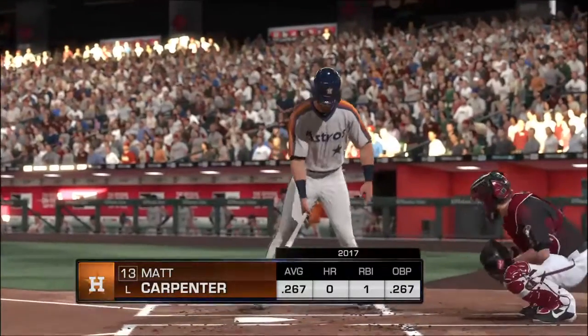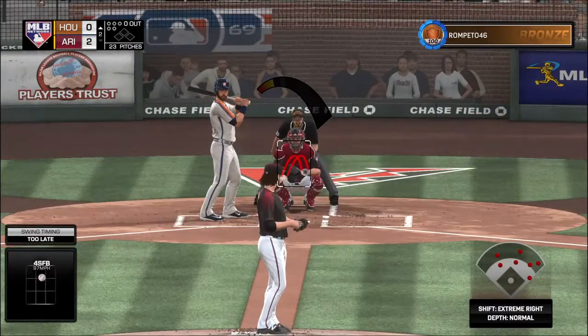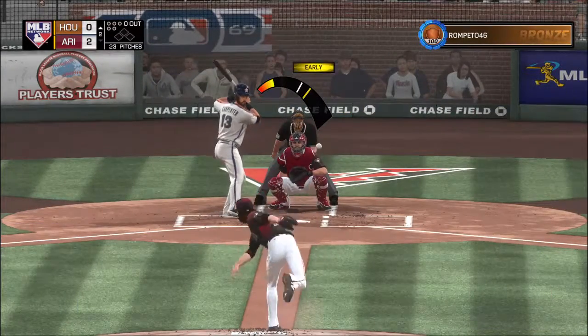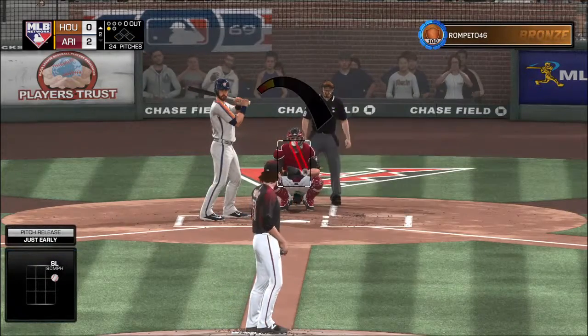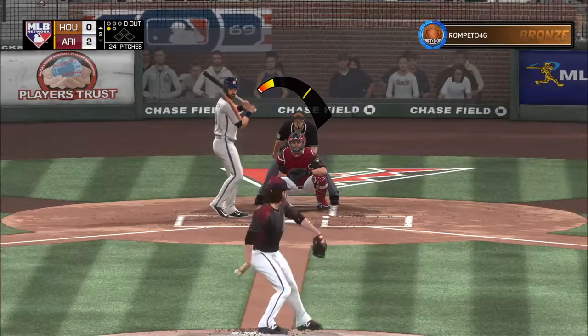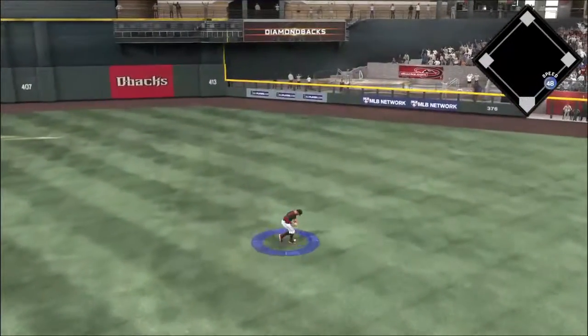Here's Matt Carpenter. He'll start things out in the top half of the second. Houston second baseman. Pitch on the way. Tough slider that just catches the corner for a strike. Here's the 0-1. Hit sharply on the ground. And that's through for a hit.